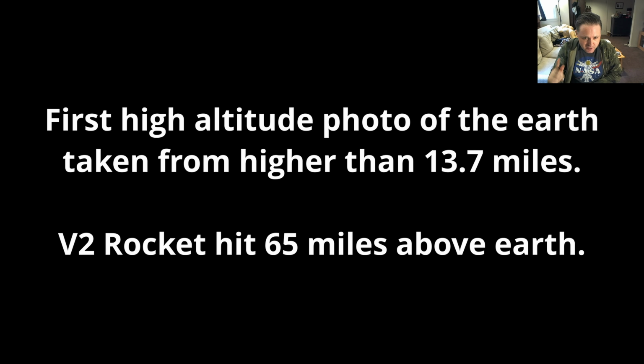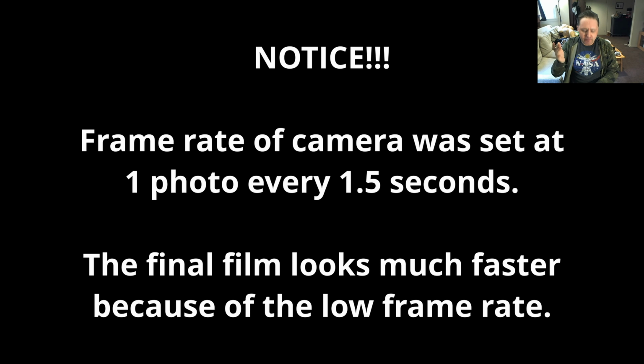And this was the first high-altitude picture they took from the rocket, and it went up to 65 miles. Now, one last thing to clarify is when it's going up, it looks like it's going really fast, but it's because the camera was taking one frame every 1.5 seconds. So it looks to speed it up. That's why it gets up there so fast.